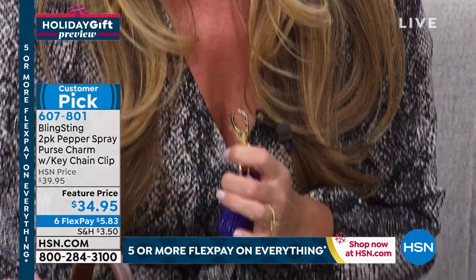And my mom and I decided, you know what? If you actually want us to carry pepper spray and be safe, we need to love it. We need to carry it like an accessory. Good point. So we put sparkles on it. We put it on a little keychain clip. And really, we just made personal safety into more of a purse charm than anything. Yeah, it makes so much sense, doesn't it?